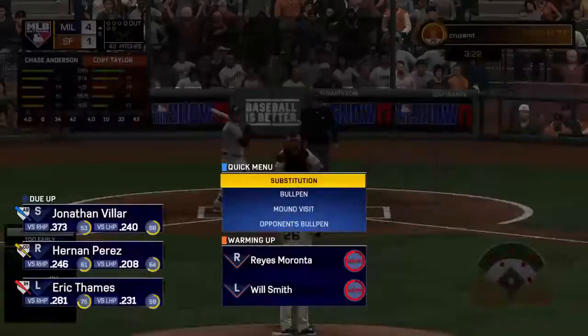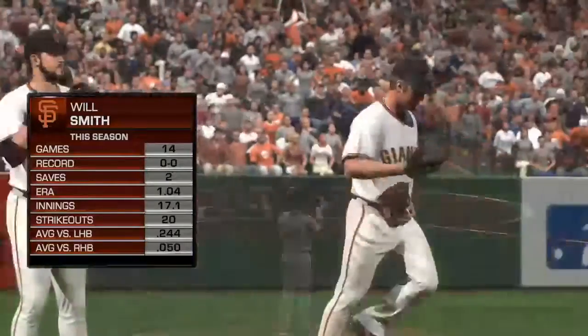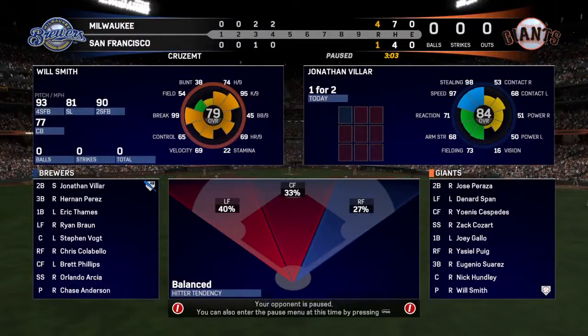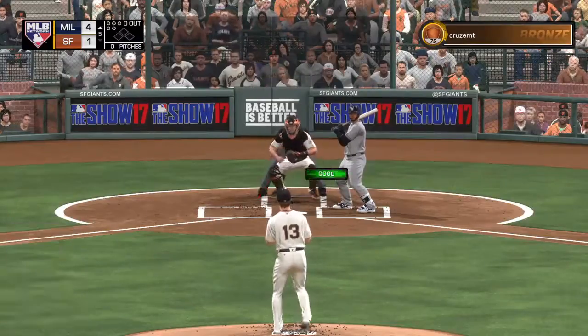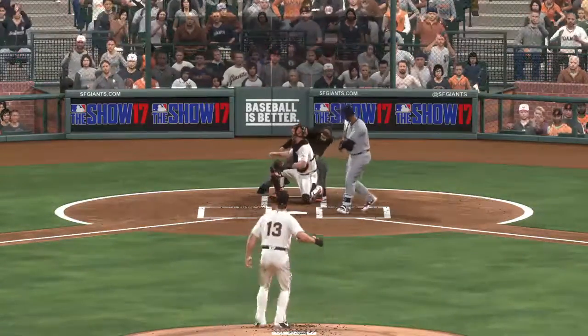Digging in and looking for more, Jonathan Villar. He doubled earlier in the game, 1 for 2 to this point. Will Smith. Your attention, please. Now pitching for the Giants, number 13, Will Smith.